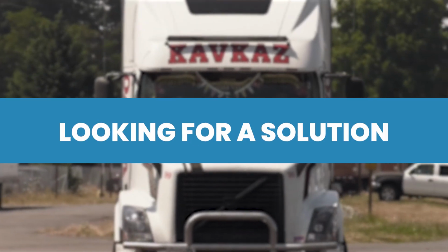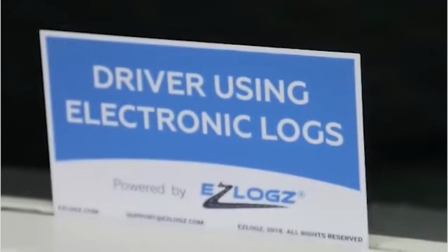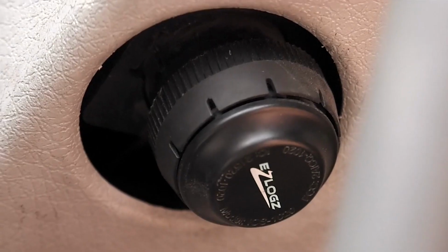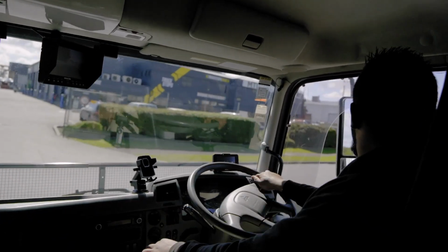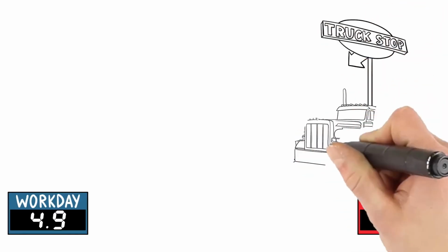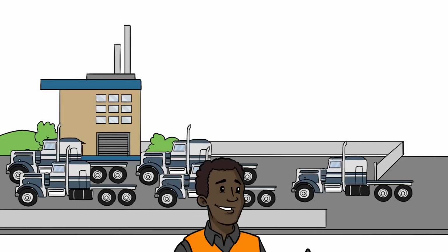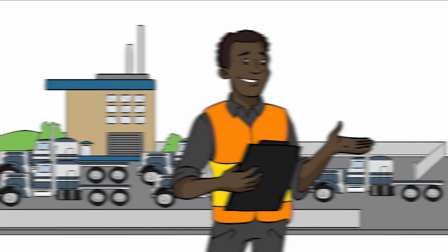If you're looking for a solution to manage your fleet and optimize operations, you've come to the right place. Ezlogz provides cutting-edge fleet management solutions with a vision of transforming how fleet operators manage their operations. With an AI-powered predictive maintenance system, they can anticipate potential maintenance issues before they occur. This allows fleet managers to proactively schedule maintenance and avoid costly breakdowns, ensuring the smooth operation of their vehicles.